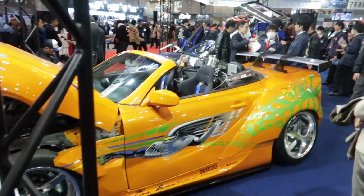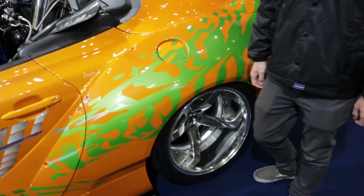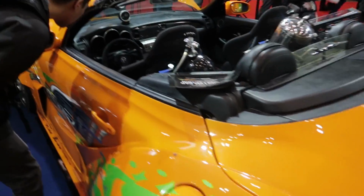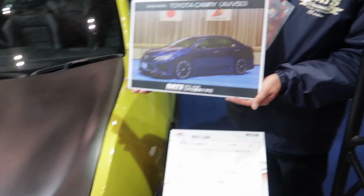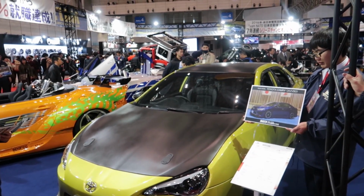It's pretty sick because they kind of did this Fast and Furious vibe to it with the livery and stuff. They went nuts with NOS bottles and stuff on the back. It's on bags. Very cool. Massive rear wheels. Very cool. I kind of like it. Very Fast and Furious-y. This is what the car used to look like, and this is what these guys did to it. An LS86. That is so cool.